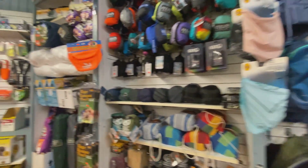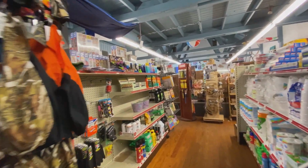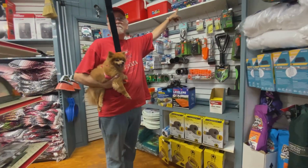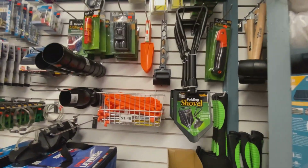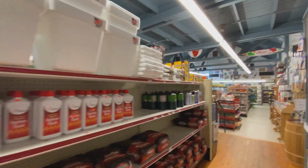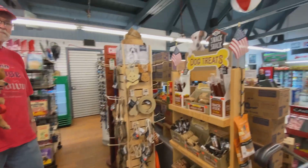Gotta get out my walking stick when we go to the falls. Paper plate supplies. Aw, cute. Little retro travel lights. Sleeping bags, shovel, axes. They have pretty much everything you might need. Blankets, lighter fluid. Grill supplies. Dog supplies.